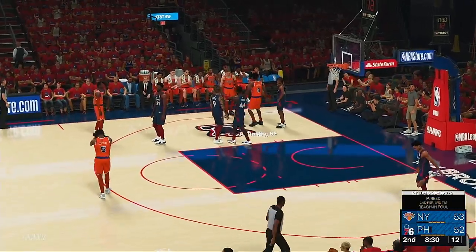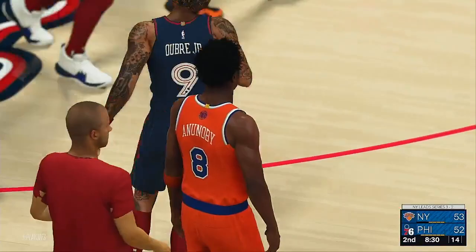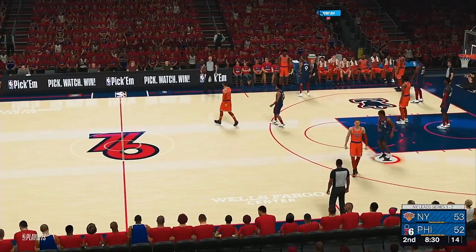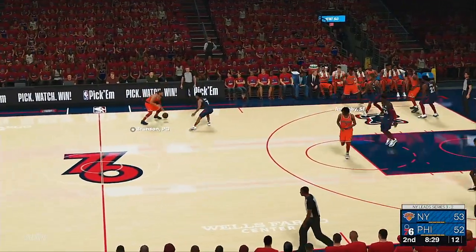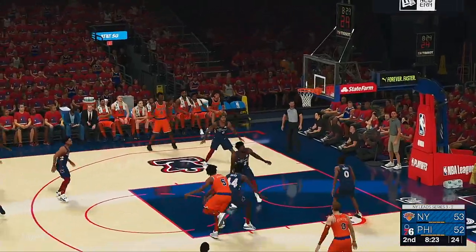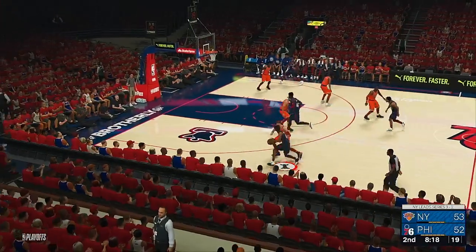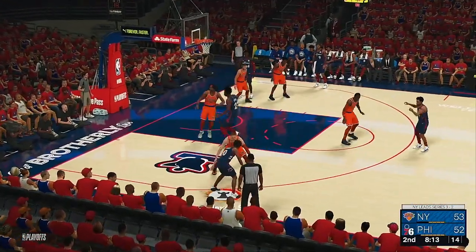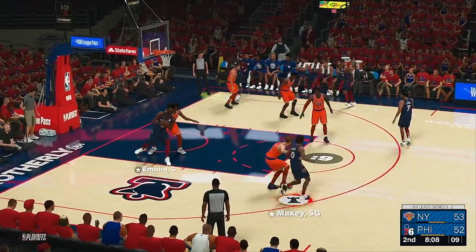And just over 3.5 minutes played here in the second quarter. And the whistle blows. It's going to be on Paul Reed. That's foul number 2 for him. Brunson against Lowry. Well, Lowry not giving an inch. Contesting that shot beautifully on the defensive end.